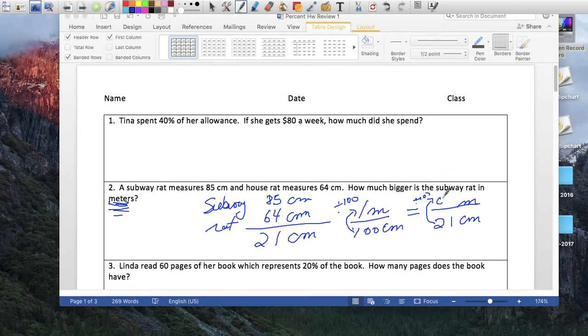Or if you remember that trick, dividing by 100 means moving the decimal 2 spaces to the left. So the decimal was right here, at 21 centimeters. If I divide by 100, I'm moving the decimal 2 spaces to the left: 0.21. So my answer is how much bigger? The subway rat is bigger by 0.21 meters, which is the same thing as 21 centimeters.